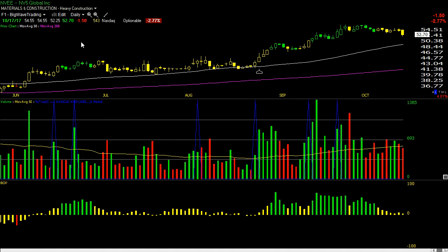I just don't have my platforms open. I moved it up to just below 52.25. So I've got half my stop here. I currently then have another quarter right here. Right there, actually. I moved it to right there because that's where the green BOP is. And then I have another quarter right here. So quarter, quarter, half stops is currently where I have it on those.